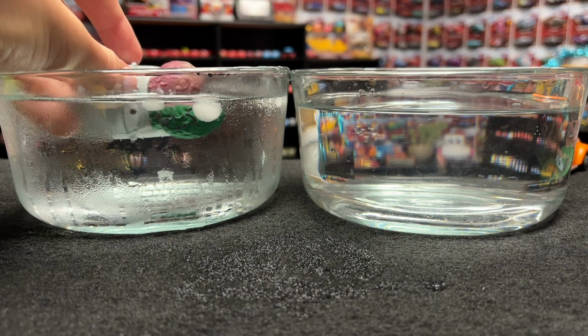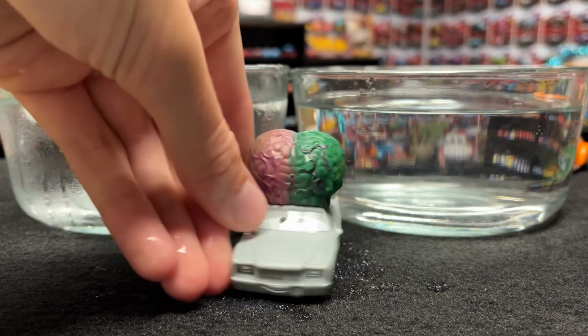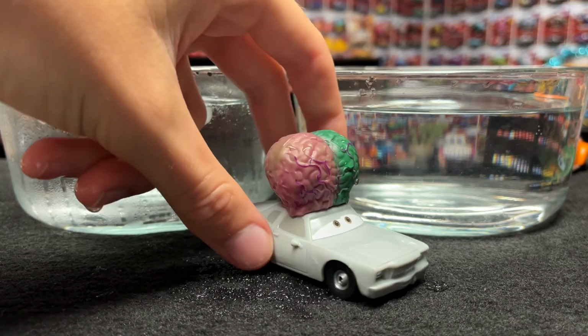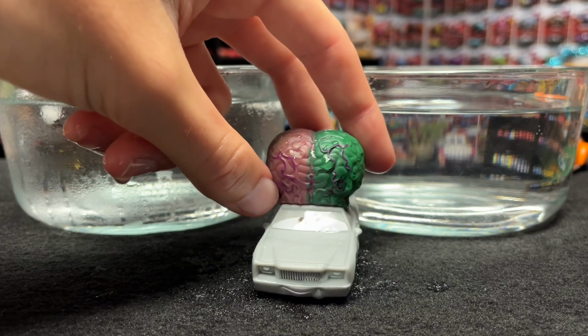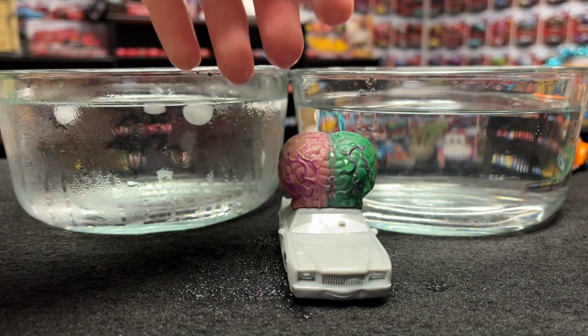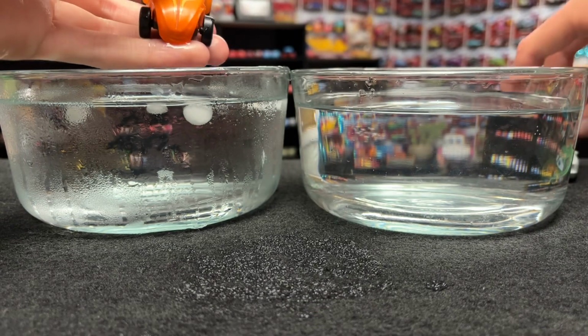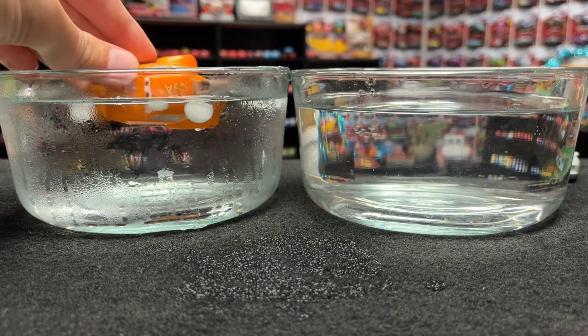Let's put them back to green, half and half actually. Look at that. That looks kind of funny to be honest. That looks better than just one solid color because it makes him look even more stupid than he already looks. I'm sorry, I'm being mean to Doug, but I just don't like him. I don't like him as a die cast. I don't like him as a color changer.